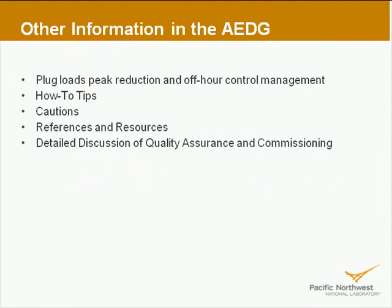We have a lot of other information in the AEDG guide. One particular topic that we didn't cover at today's webinar is the plug load reduction. In the recommendation table, we have a section designated to plug load. As we squeeze more and more on the stringency requirements of building envelope, lighting, and mechanical systems, plug load is taking more and more of the share of whole-building energy consumption, especially in office buildings. So in the guide, we have both peak plug load reduction recommendations and also load control management.